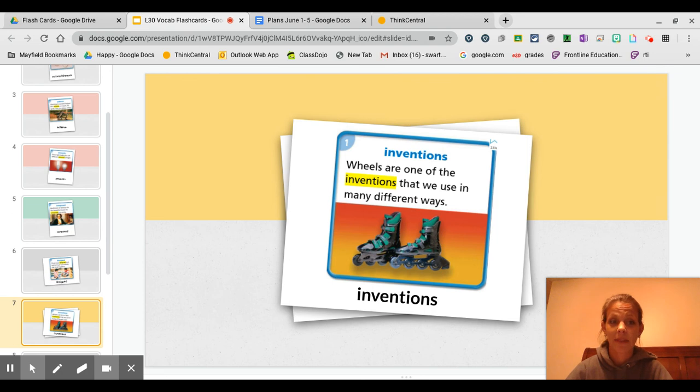Inventions. Say it with me. Inventions. Wheels are one of the inventions that we use in many different ways. Inventions are machines or objects that someone has created for the first time.